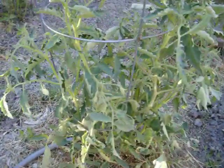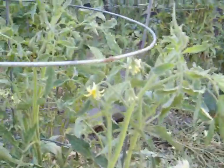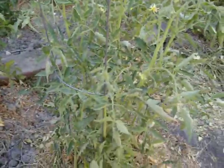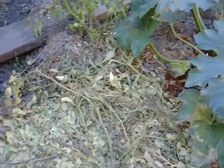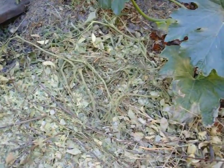And these are the Russian giants. There's a few flowers there. 2 of them are blooming well, but no fruits yet. And then this one I actually gave up on because it just started failing.